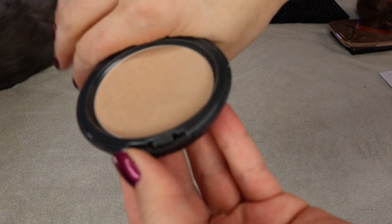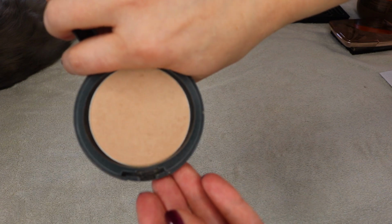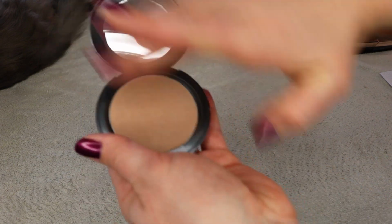Cover FX bronzer in Sunkissed. I love this and totally recommend this for anybody who's fair skinned and would like a little bit of a contour. Love, love, love it. It's a very neutral toned. Did I swatch this? I don't even know if you're gonna be able to see it.